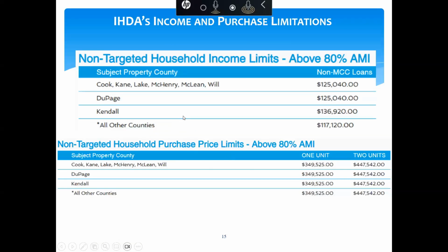Here's your income and purchase price limitations. Most of us are working in Cook, Kane, Lake, McHenry, McLean and Will. So your income limitation is $125,040. And it's very important to understand something here. There's something called the household income, and then there's the borrower income. So again, I know everybody on this call knows a lot of people, a lot of our clients make less than $125,000 a year. So immediately you would think they qualify.